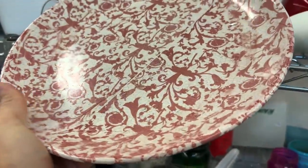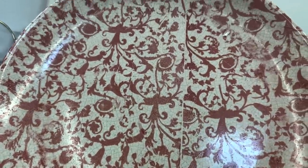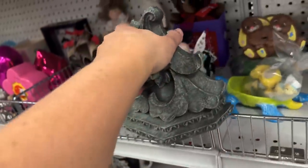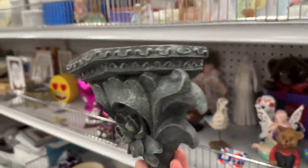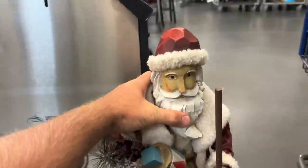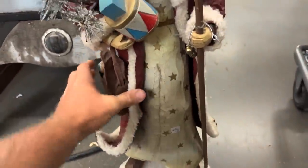I kind of like the transferware on this, but it's not old and the pattern has a big line through the middle of it. This is cute. It's like a little shelf. I actually think it's cute upside down, kind of painted like a corbel. But it would work both ways. It's only $1.50, so I'm gonna pick it up. Is this Santa wood carved or is he resin? I think he's resin. Still though, he looks like wood.